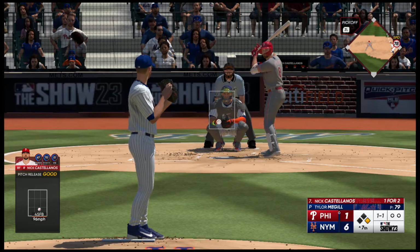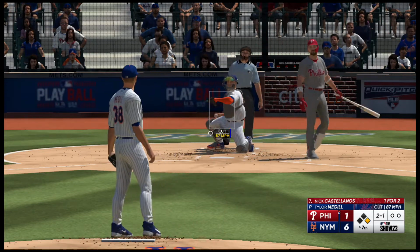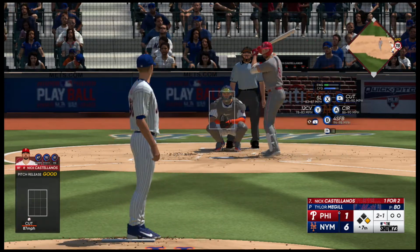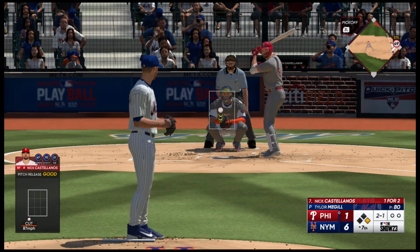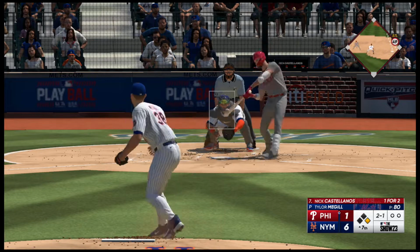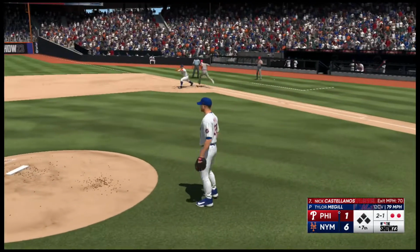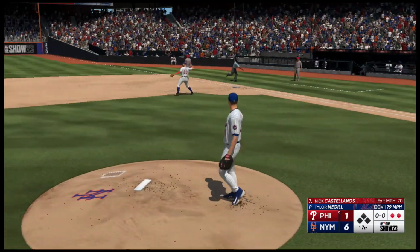Turn two now, let's go. Here comes a pitch. And that one just missed off the outside edge. Ground ball left side, could be two. Takes it to the bag, that's one. Over to Alonso, double play.